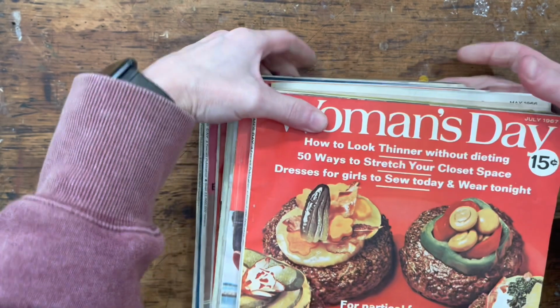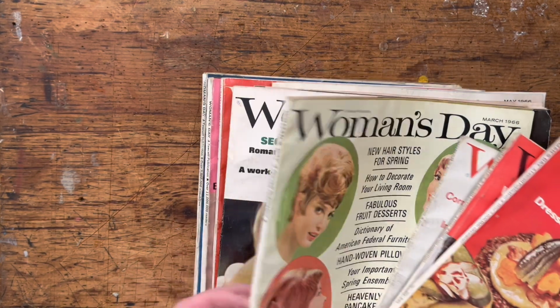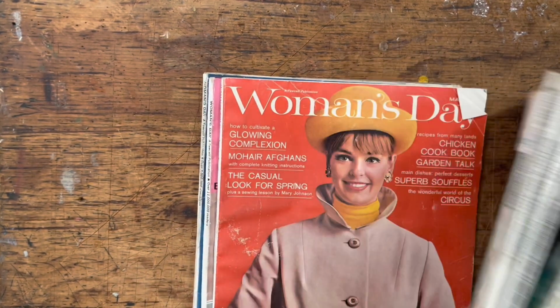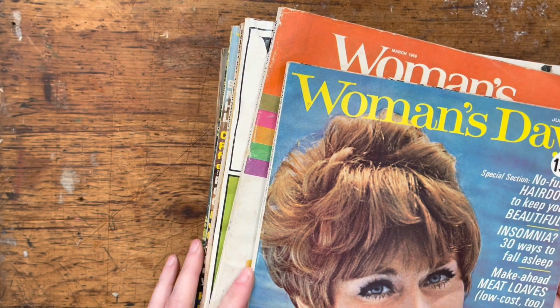And then I have this other box, and this is smaller magazines. Those were all the big ones. So these are the smaller ones, and this is probably what I was thinking. So these are the Women's Day magazines, 1966, 67. So a bunch of those. Women's Day quite a bit. Look at all this. These are all Women's Day.